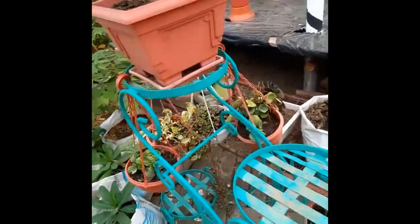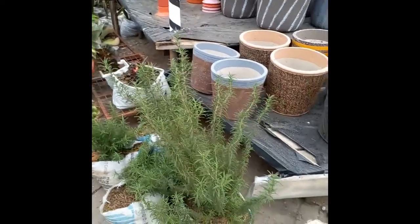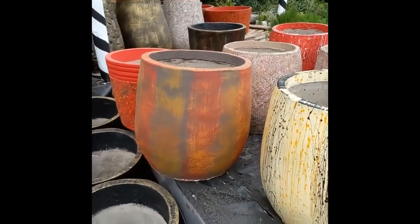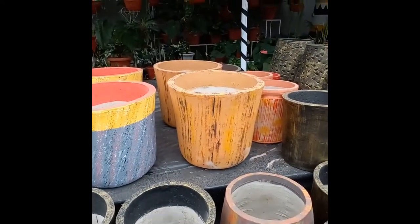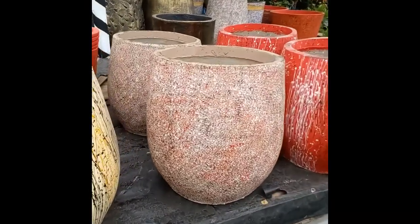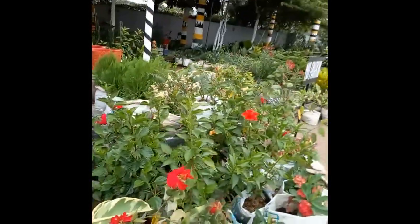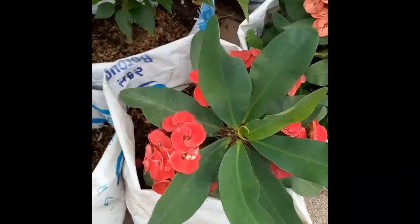I like this. Rosemary. Nice, healthy rosemary. Nice pots. Oh, I like this one. I like that one. Ooh, they have it decorated. Even this one. I like that one. Don't know the name of this plant, but look at that flower.